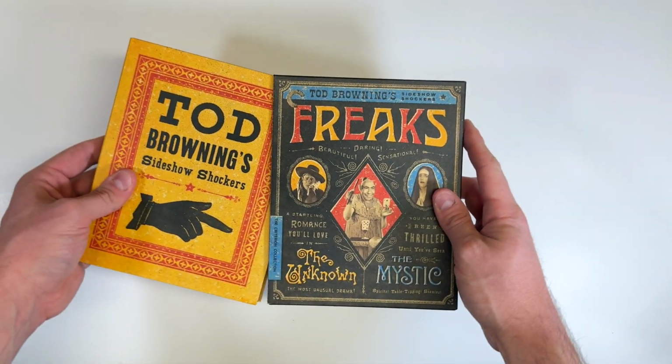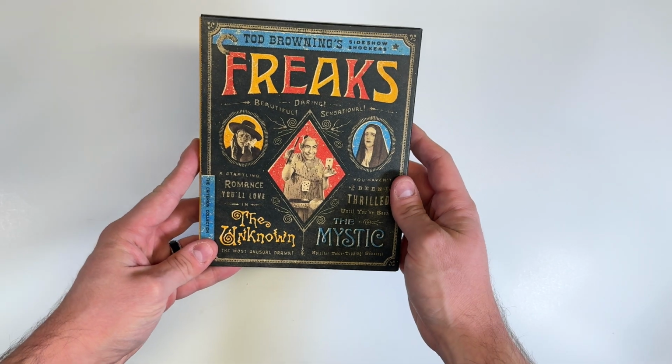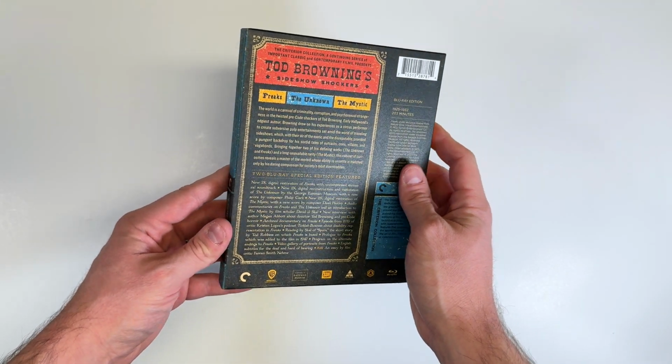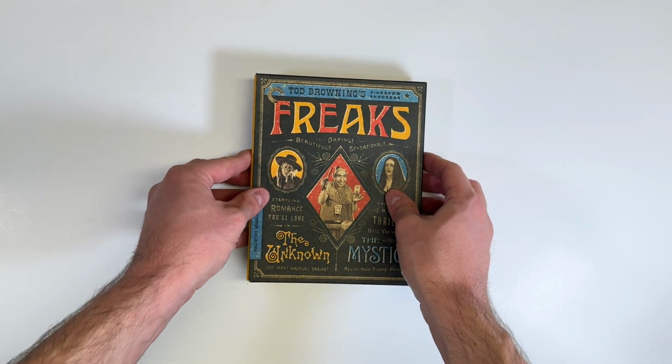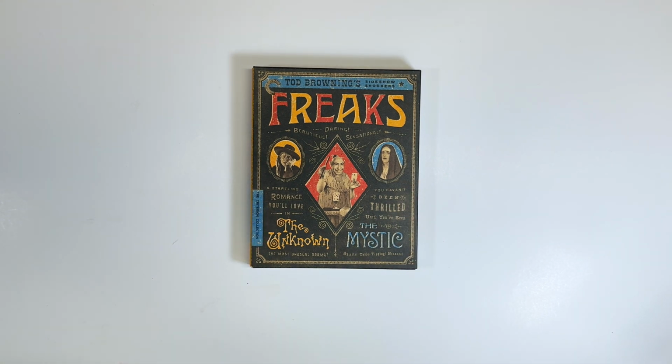Definitely not typical in the art style. I think the art looks beautiful. Just not too much else going on the inside. I didn't know if there were any other special bonus features included in terms of the physical product itself, but still a really gorgeous release from Criterion.